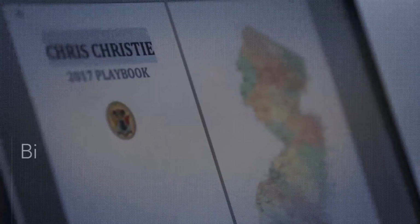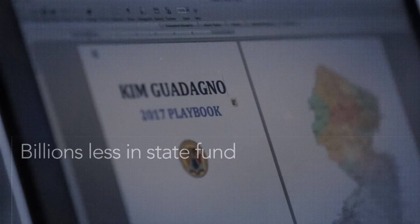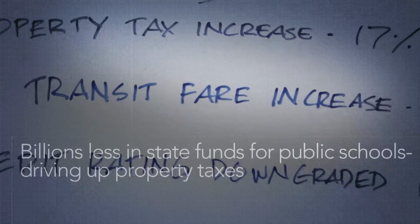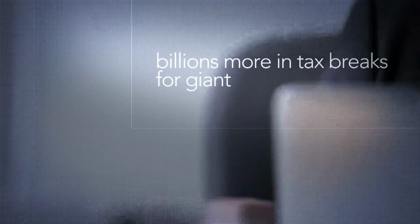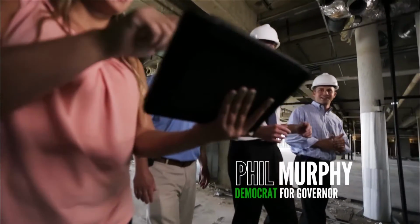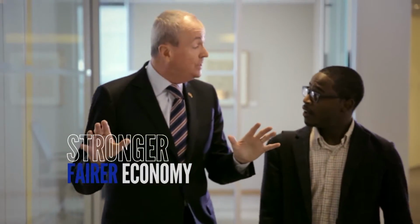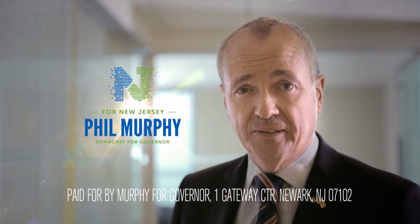The Christie playbook failed New Jersey. Now Kim Guadagno wants another try. Billions less in state funds for public schools, driving up property taxes, but billions more in tax breaks for giant corporations, always choosing the wrong side. I'm Phil Murphy. I've learned how to grow and create jobs, and I don't owe the insiders anything. We can build a stronger and fairer economy that works for every New Jersey family. We can't afford four more years of the same old playbook.